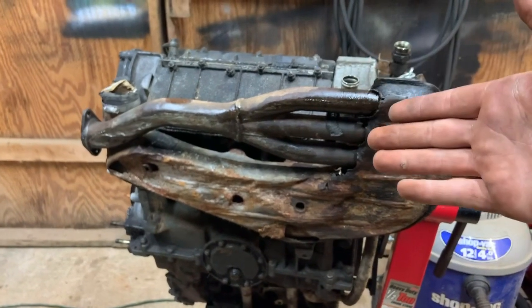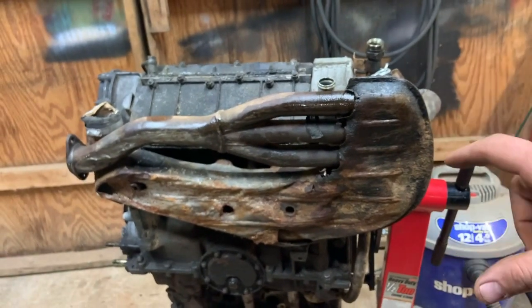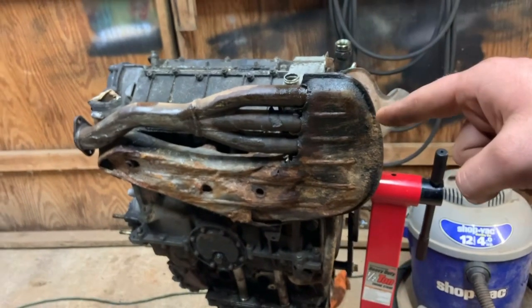So if we can make something happen with this, it'll save a lot of money towards the budget. But let's go ahead and see if we can get this side off as well.